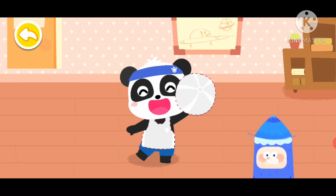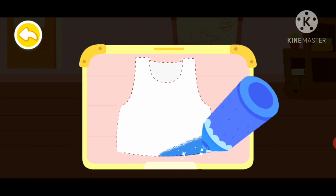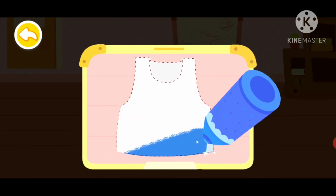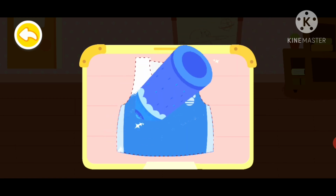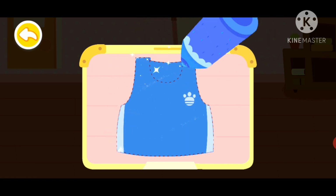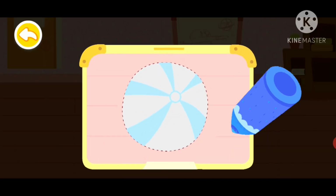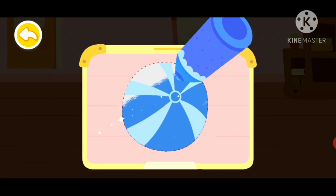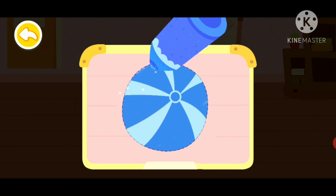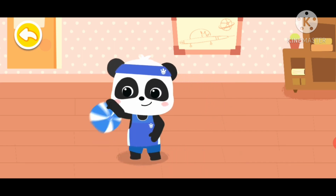Please help Kiki color his outfit blue. This blue outfit is so cool. Please color the ball. Blue! The round ball is bouncing high.